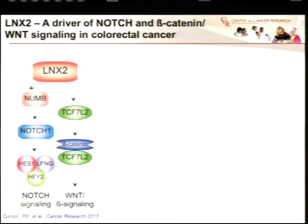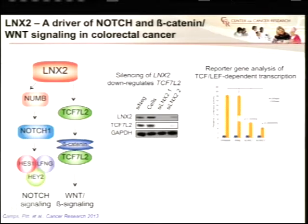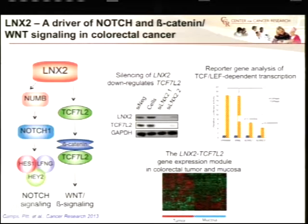Well, this is required for beta-catenin and Wnt signaling, which we know is disrupted in colorectal cancer, as is NOTCH signaling. And what we were able to show is that, yes, indeed, if we silence LNX2, this downregulates TCF7L2 and actually induces a change in a phenotypic reporter assay of TCF7L2 activity.